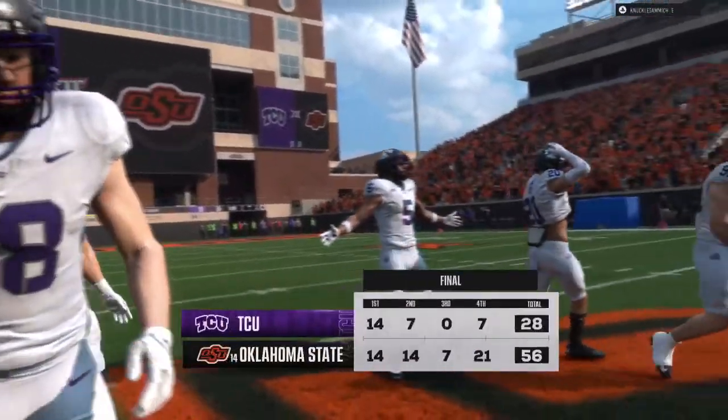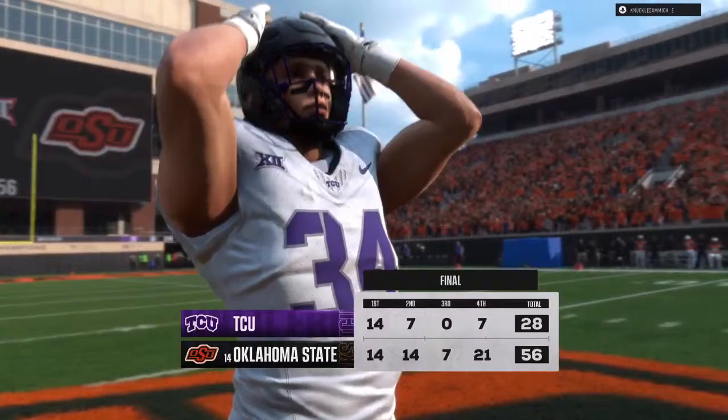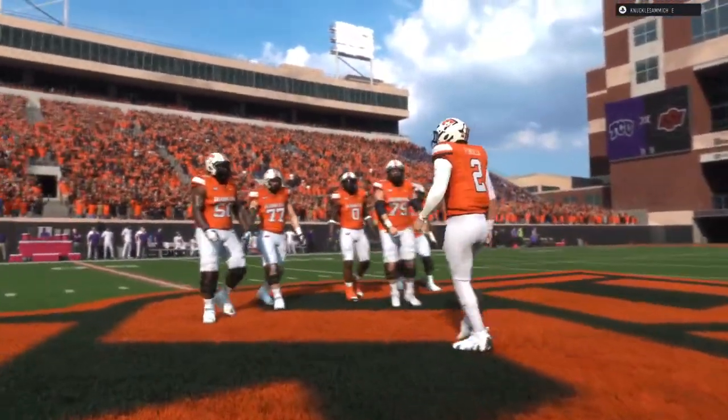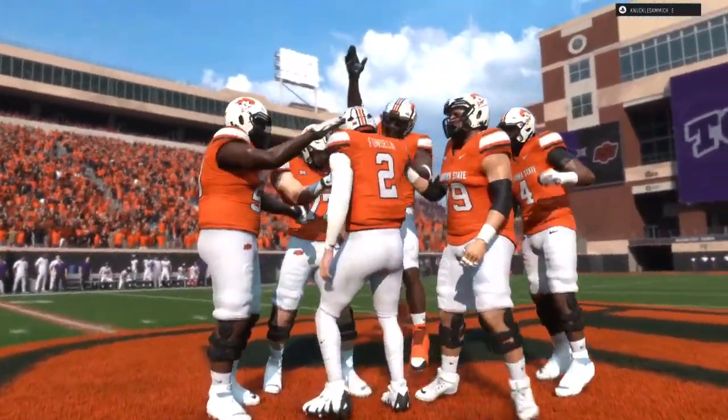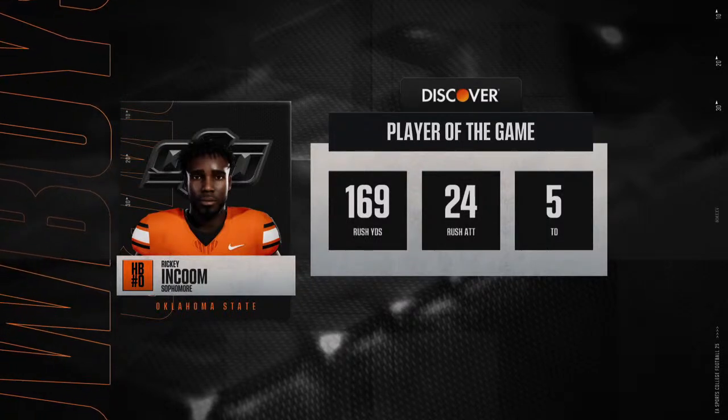Well, this was an offensive showcase out there today. We thought it would be a high-scoring game, and it certainly delivered. If you love offense, then you love this type of game. Both offenses going up and down the field, seemingly at will. Throwing the ball, running the ball.